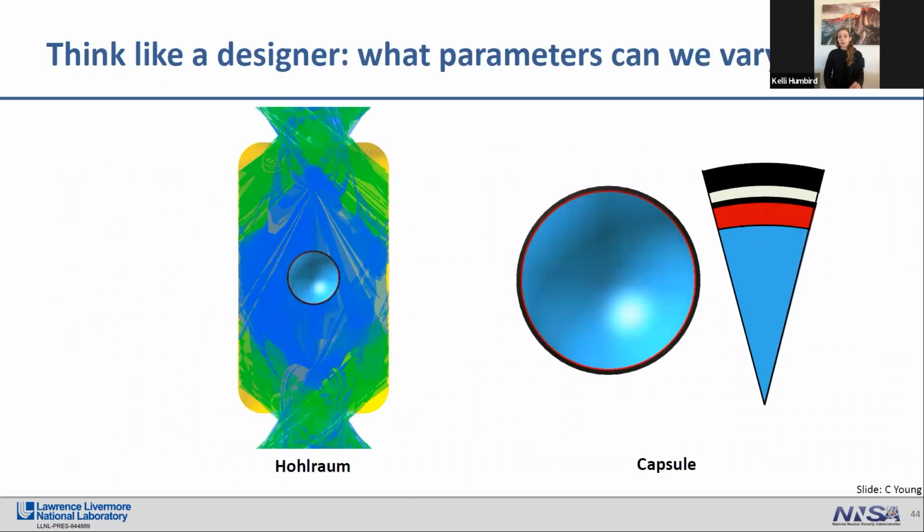So this is a really hard problem, and you might get some respect for the problem if you try to think like a designer. If you look at your hohlraum and your capsule and your laser that you can tailor to deliver your power however you want as a function of time, ask yourself, what parameters can we vary to try to improve the performance of this particular design?